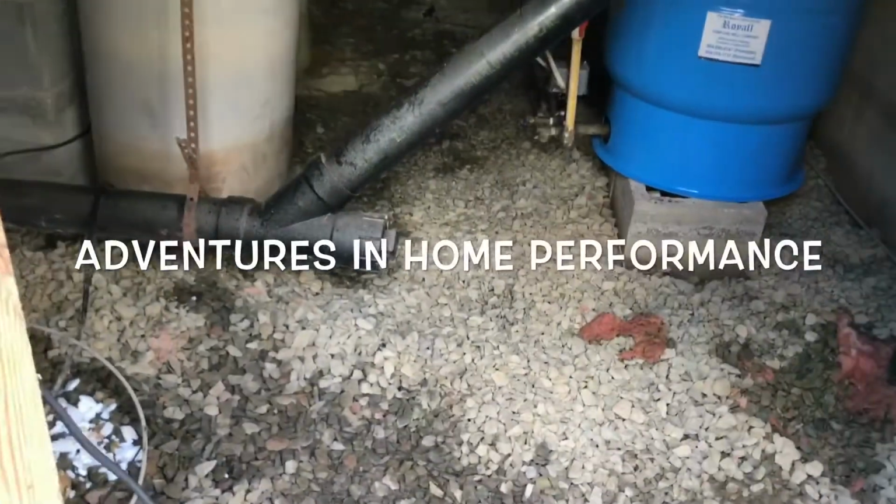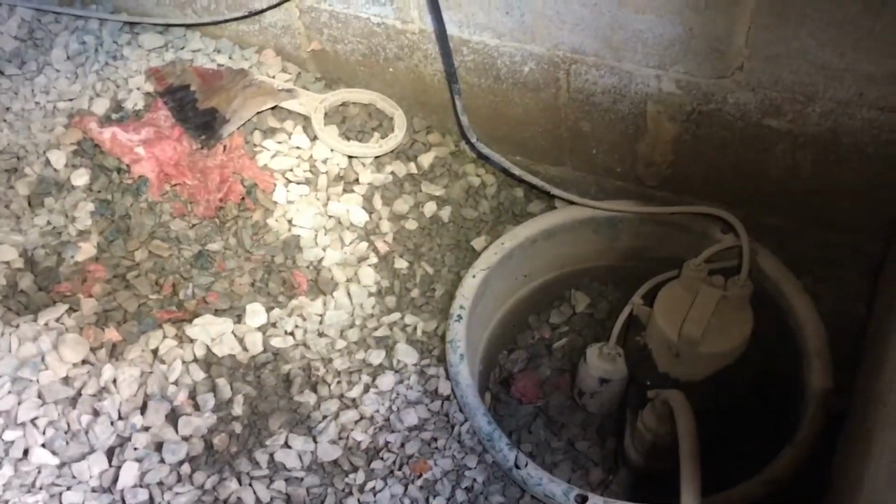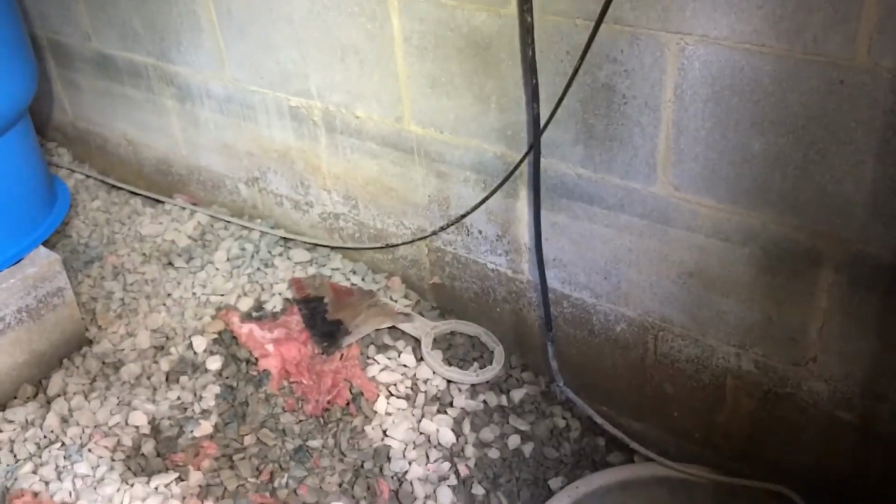So let me take you on a quick tour of this not so unusual vented crawl space we see here in Richmond, Virginia. Now, my first day here, I immediately noticed a lot of bulk water. This sump pump basin was completely full of water. It was actually about an inch above it. I found that the sump pump isn't working. So that's issue number one.